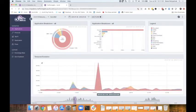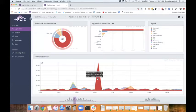In this case, we see that there's this big spike in encrypted traffic. I mentioned earlier we strive to identify everything, but in this case we haven't. Let's dive into that to figure out, well, what's going on? Why is that spike of traffic happening right around the lunch hour?